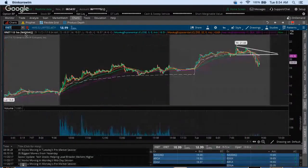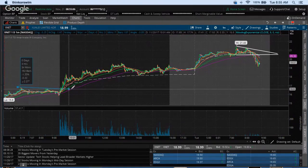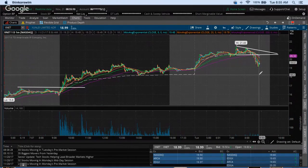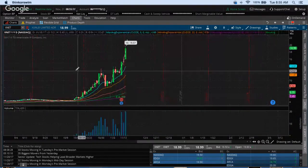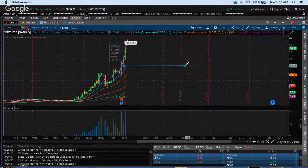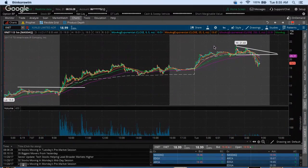XNET. I expected XNET to be a short yesterday, but I said if it gets over like the 1680, it could be good for a long. And next thing you know, it went all the way to 20. If you look at the daily chart, XNET is very, very extended. This is the support, down at about $14 a share right now. Does that mean it's going to $14 today? No, but it does mean it's way extended.